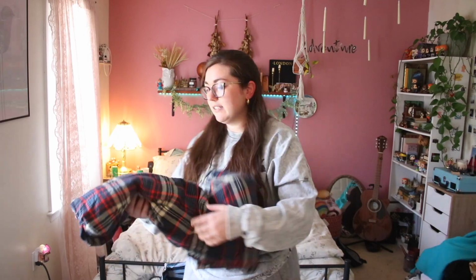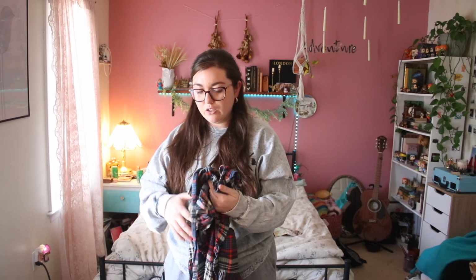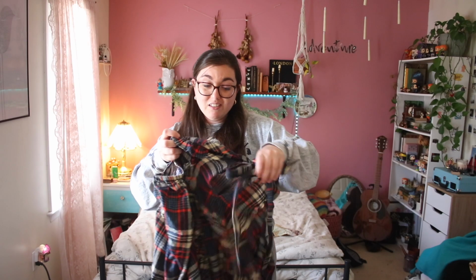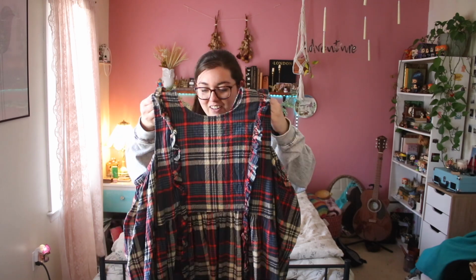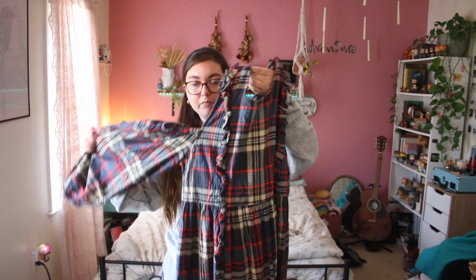Okay, and then I guess we'll do the last dress, which is this one here. This one I'm really excited about just for life in general. This one's in a size UK 14 as well. It just says 14 and now I'm like, what's happening here? Because if it's a US 14, it's gonna be too big, but we shall see.